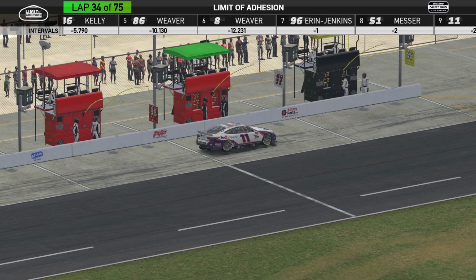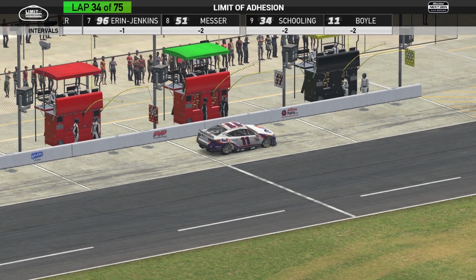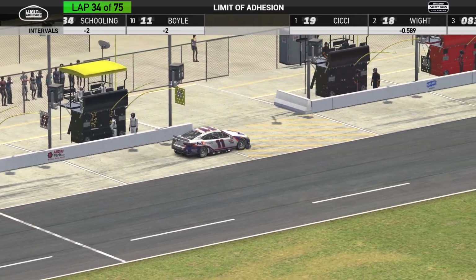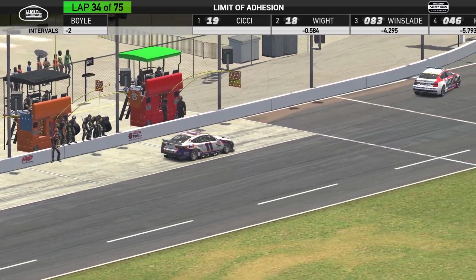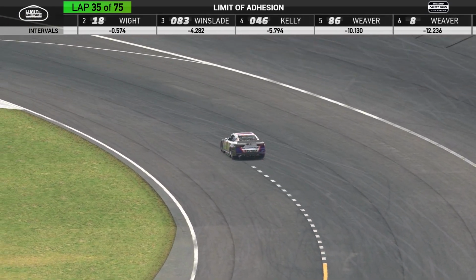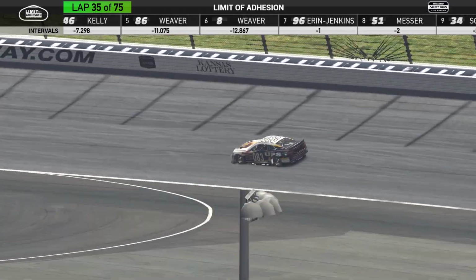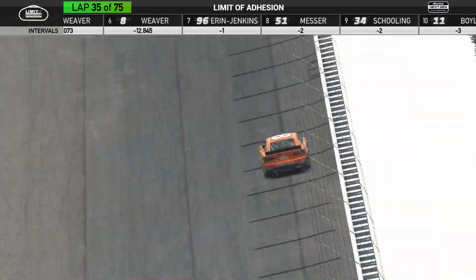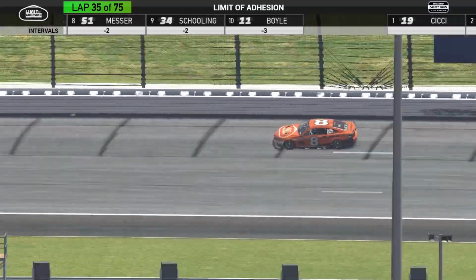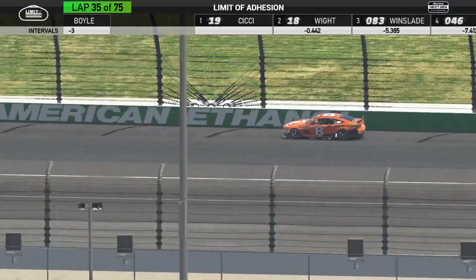Luke Boyle's in for his stop. He just took his fast repair because the paint got fixed immediately. 4 tires. And he's away. Clean stop. Seems to be. As far as first stops go, Schooling and Mr. Boyle here are the only two that had a good clean stop so far. I mean, first stops of the league. Everybody was having problems the first week out. Oh, the first week out, yeah. Well, it looked like Brian Messer got in there pretty good when he just had his stop.